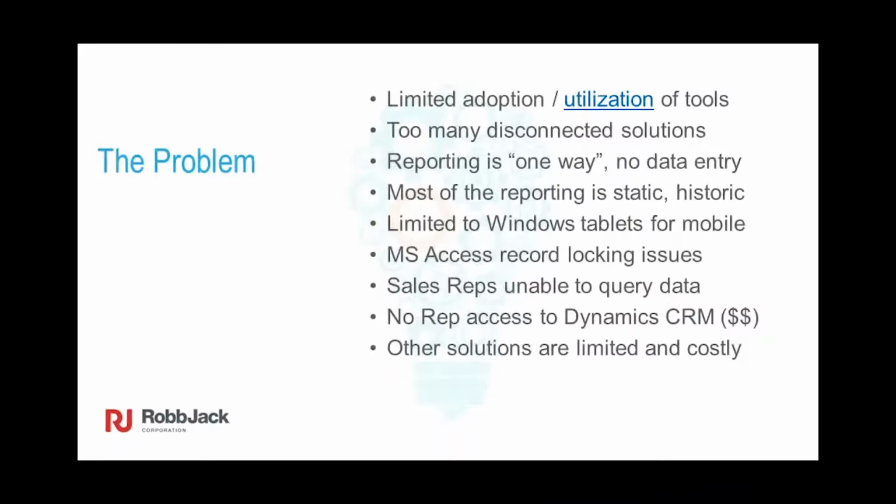So I've got another job running that looks for blocking transactions, and after 60 minutes just kills it. It's not ideal. Shouldn't have to do that. So hopefully Bezlio will resolve some of those record lock issues. Sales reps are not able to query and fill in the data right now.